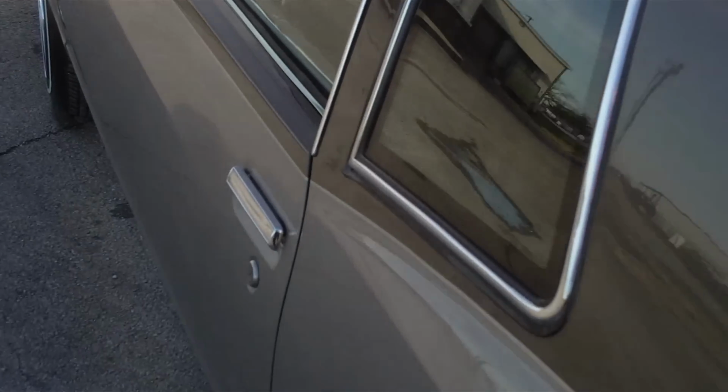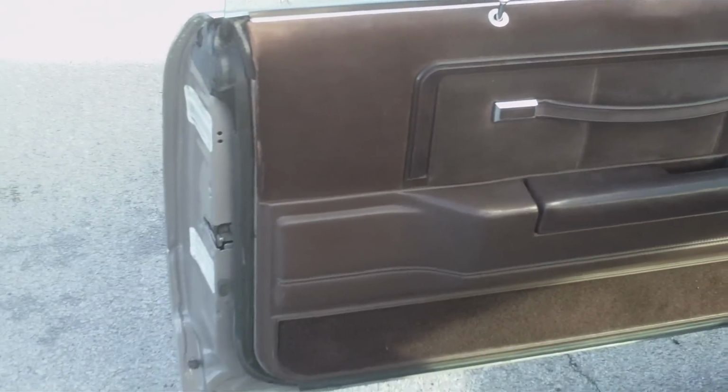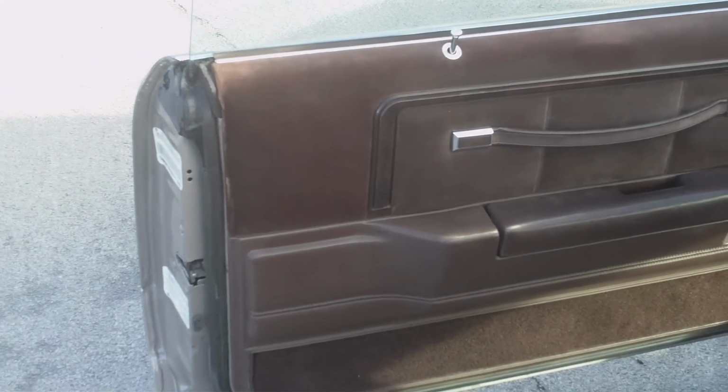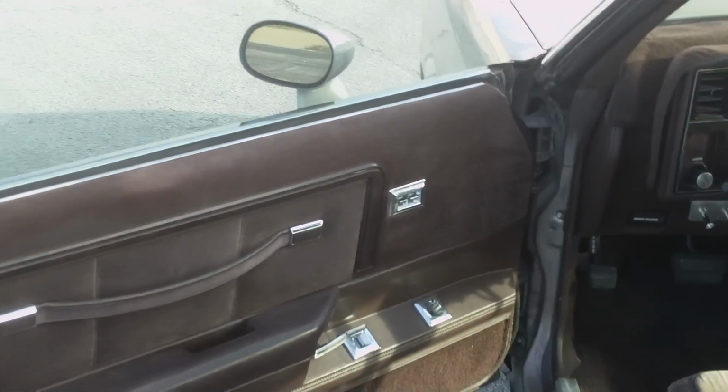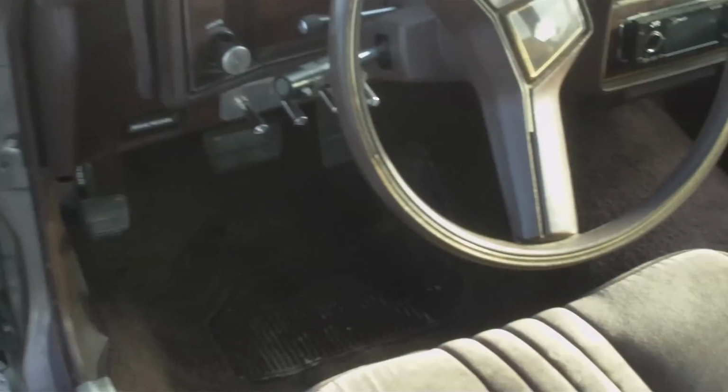Let's take a look at the interior. There's the driver door panel. It does have power door locks, power windows. They both work just fine. Take a look at the dash. It's all original. It is original carpet in the car still. Major flaw on the inside is that piping pulled loose right there on the driver's side. Other than that, the interior is absolutely perfect.